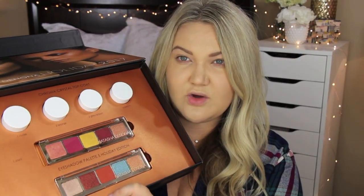So when this holiday collection came out and I saw it, I was literally this close to purchasing it, and then they sent it. And I mean, I was so excited. So let me just tell you, it comes with 4 Chroma Crystal Top Coats, which you see up at the top, which I'll pull those all out. This is a newer product, and I mean, look at these. I love the visuals of this collection, the bright colors.